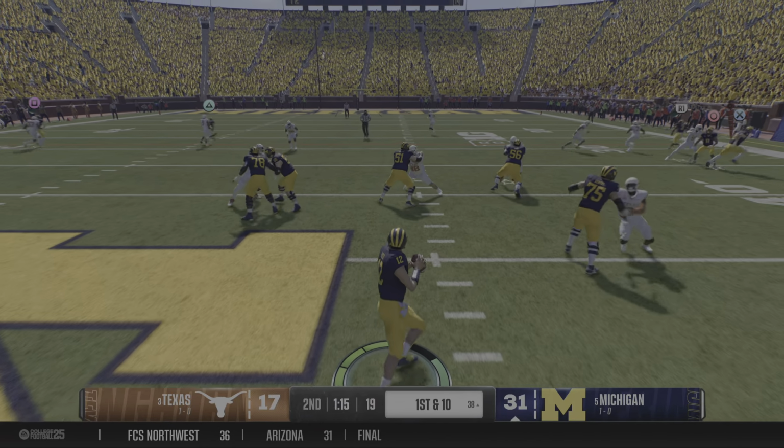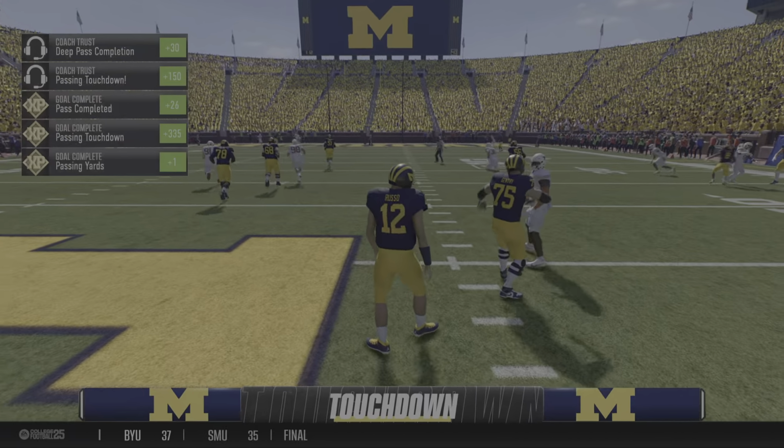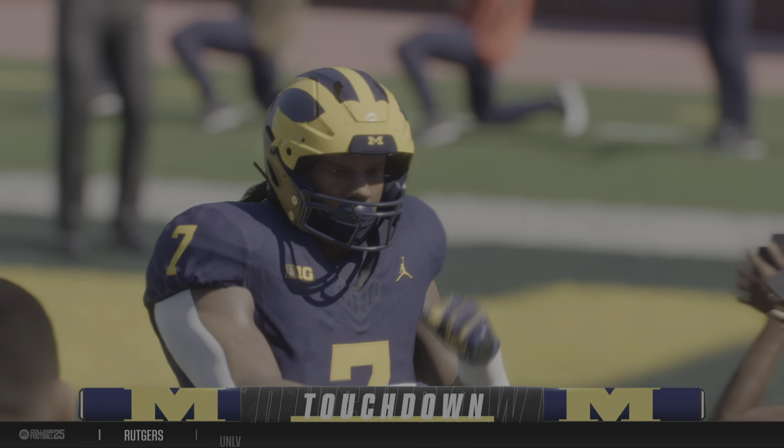On first and 10, they'll look to throw it. There's a shot toward the end zone. And he's got it. Touchdown, Michigan.